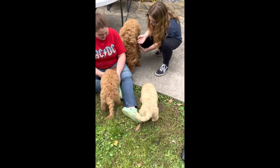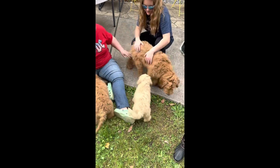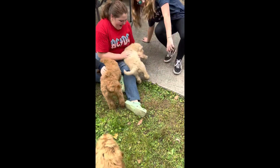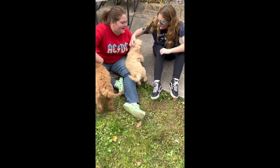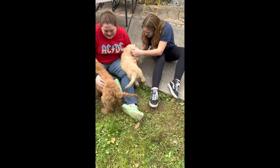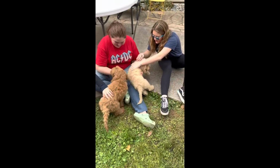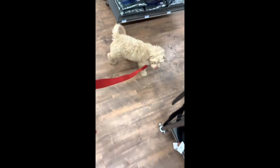So here we have Archer, and for this week's update, it's an inside look at Archer on our field trips. We do these field trips regularly to help desensitize our puppies to every and any environment. Here you can see him playing with some kids at a local school to help desensitize him to playing with kids and appropriately doing so.